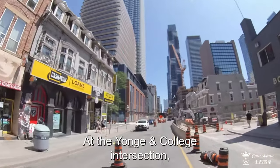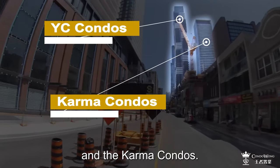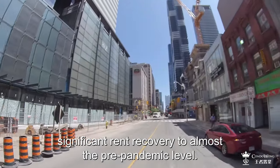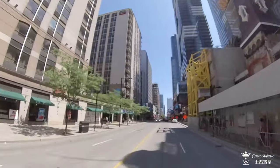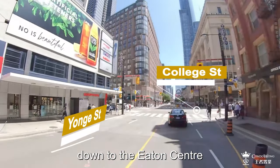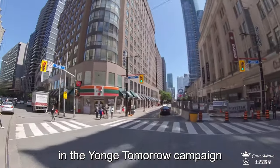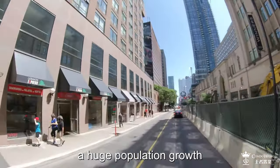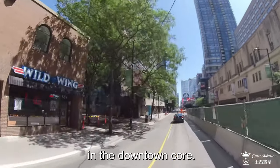At the Yonge and College intersection, we have the YC and the Karma condos. These are the buildings where we are seeing significant rent recovery to almost the pre-pandemic level. This section of Yonge Street down to the Eaton Centre will see reduced car lanes and more pedestrian priority zones in the Yonge Tomorrow campaign, because the city is anticipating huge population growth and therefore needs to find ways to solve the traffic problems in the downtown core.